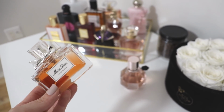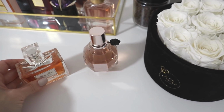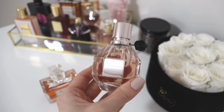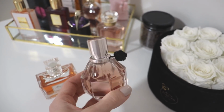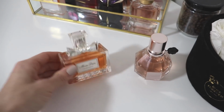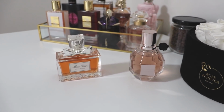The only main difference I would say between the two is that your Viktor and Rolf is probably the sexier one. If I have to pick one that is more sexy for date night, I would probably go with Viktor and Rolf Flower Bomb. But if I wanted something that was just your quintessential pretty girl, everyday, anywhere perfume, I would probably go with the Miss Dior. So which one of these do I prefer?